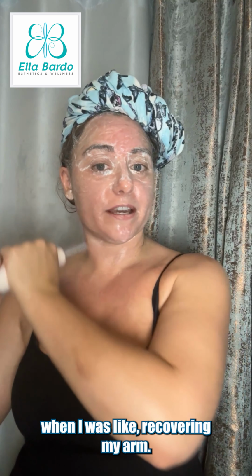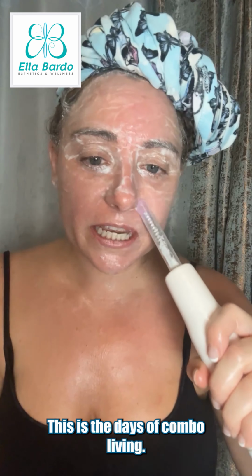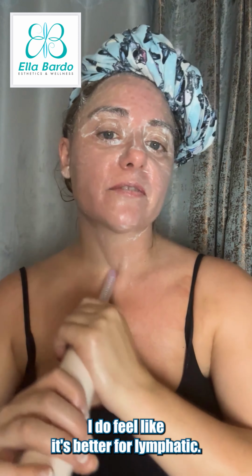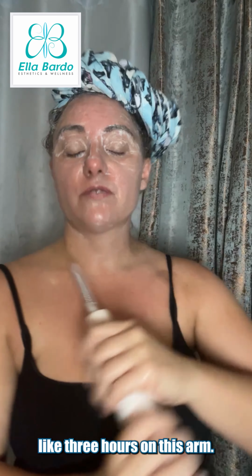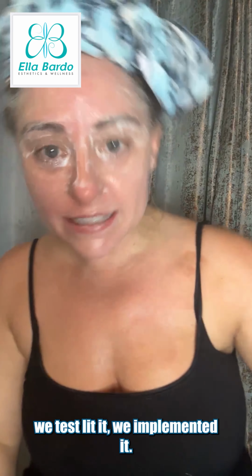When I was recovering my arm, I was sleeping on my biomat PEMF mat every single night. This is the jade combo, baby. The one and only. When we have classes on, the professional one. This one I do feel like is better for lymphatic. Dude, I literally spent like 3 hours on this arm. We fluxed it, we jaded it, we Tesla'd it, we infrareded it. We did all of the things, and now it's feeling great.